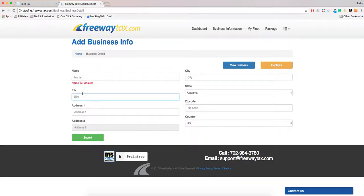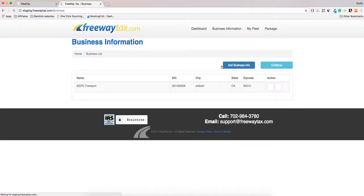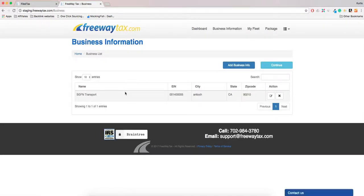If it doesn't match, your Form 2290 submission will get kicked back, and a Freeway Tax support staff will contact you immediately to fix the issue and resubmit it at no cost to you. Once you've got all that in there, go ahead and click Submit, and you'll be directed to the business information page. Just double check this information and review it here before we move on. If you're ready to move on, click the Continue button.